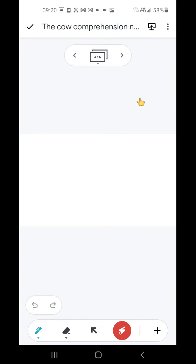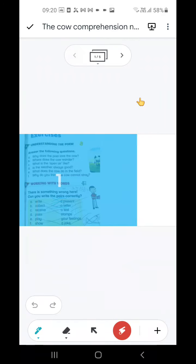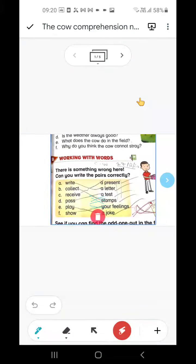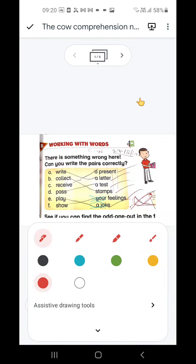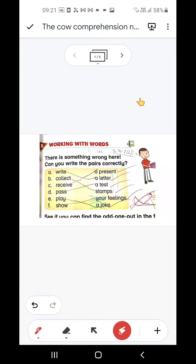Please open your lessons back, this exercise. Students, keep your pencils in your hands and solve this exercise right with me. This is about pairing. They said there is something wrong here. Can you write the pairs correctly? They have given you words like write, collect, receive, pass, play, show. And on the opposite sides, there are also some words. They want you to make them pair.